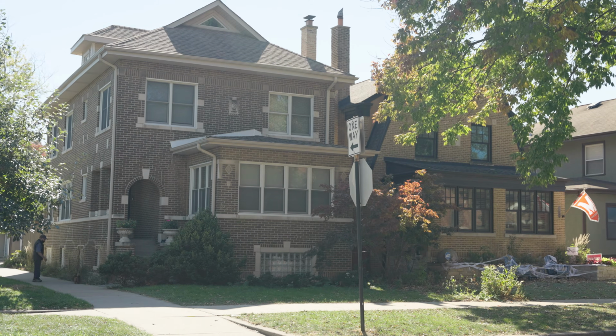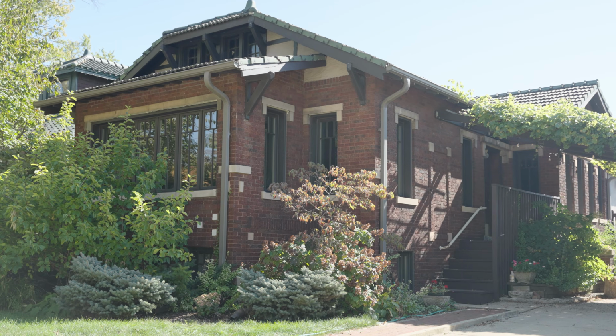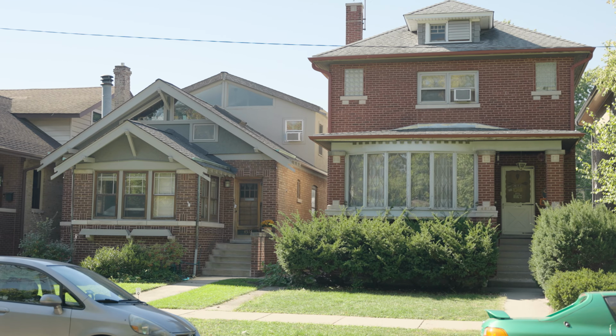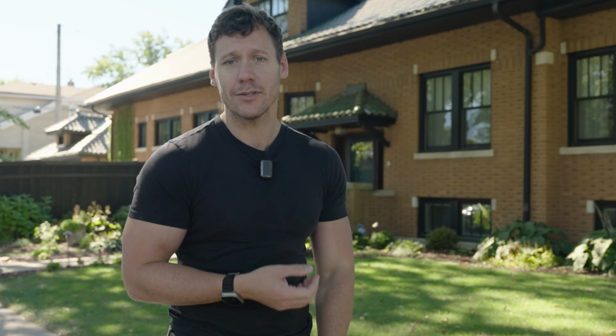So this neighborhood is very quaint. The homes on this side of the area are going to be really expensive. Typically they're gonna be around a little over $1 million, but it's just such a quaint neighborhood. You're gonna see little parks, and then you have, again, fabulous houses similar to this.